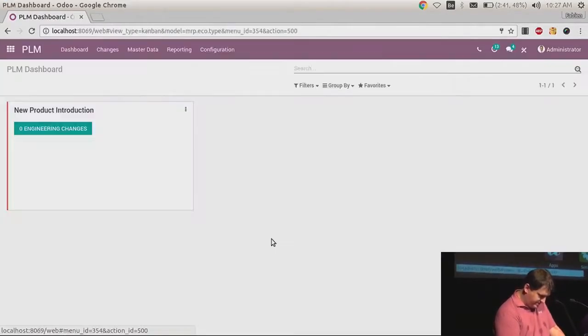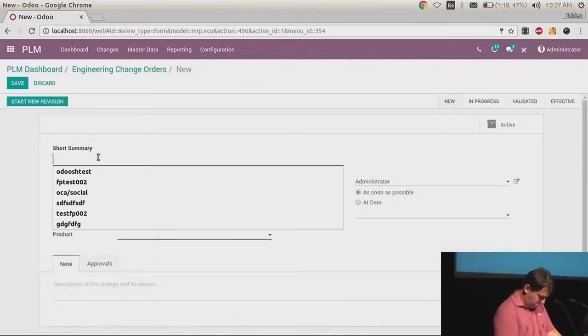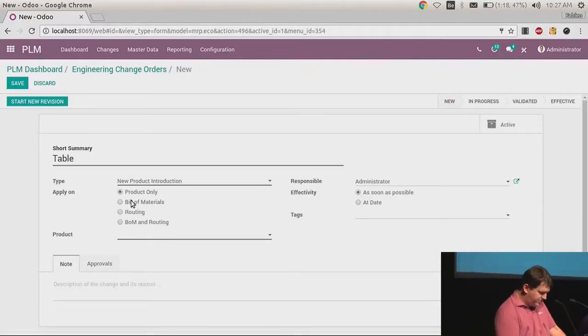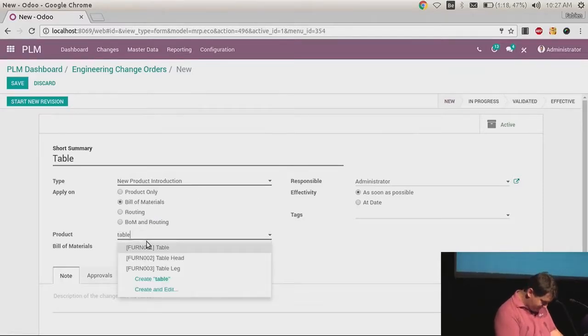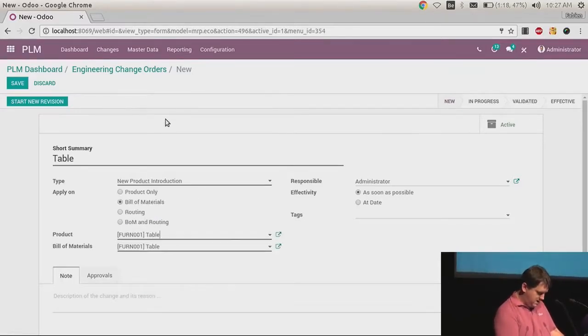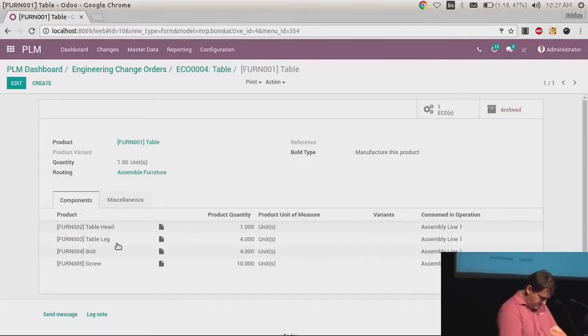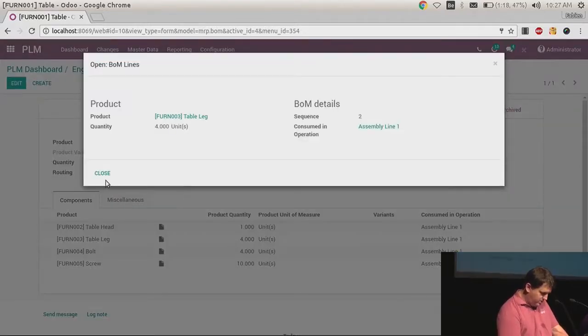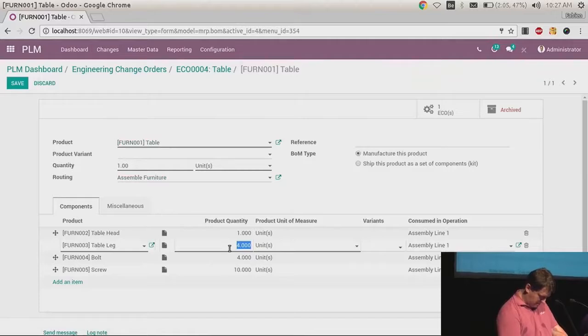Let's do an engineering change on a product, on a bill of material, and we manage the documents on the product. Let's say on a bill of material for my table, here on this BOM, and I start a new revision. So I get a copy with all my attachments of the bill of material. I can change my bill of material here, and let's say I need 5 table legs instead of 4. That's it.